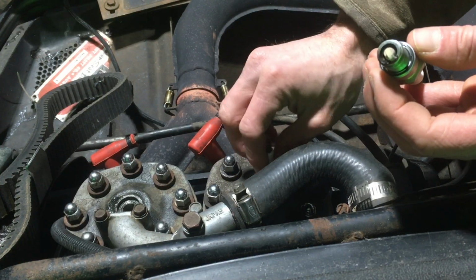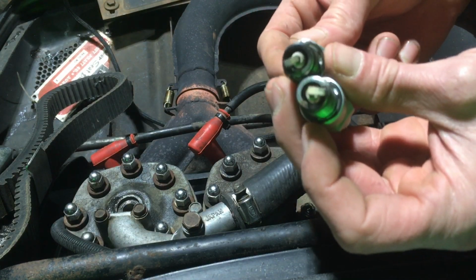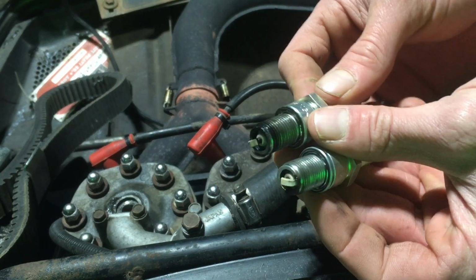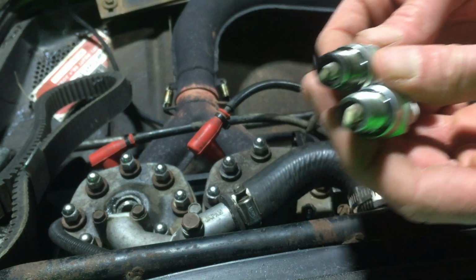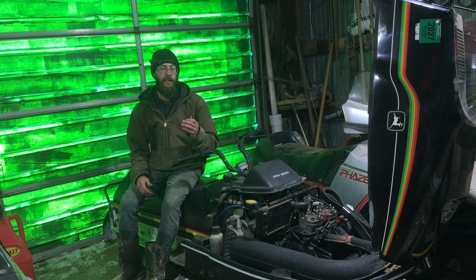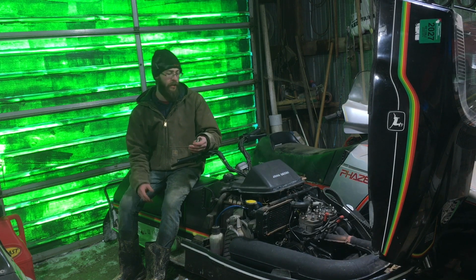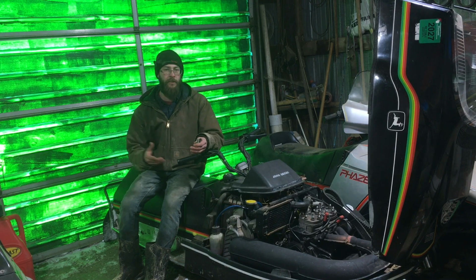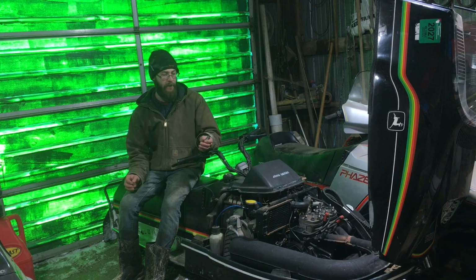I got about 10 miles on these plugs, so there should be plenty of time for them to do anything. They are both just white as can be. That's super, super lean. So what these plugs are telling me is that we really have a fueling issue, and on these 10 miles, it was bogging. It was getting progressively worse, and yeah, it was just not having a good time anything above like 6,000 RPM.